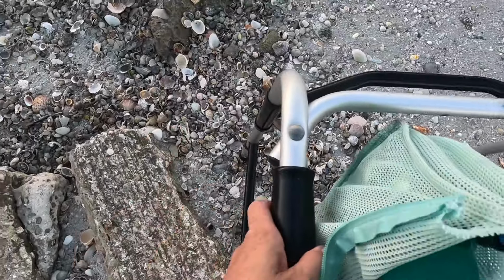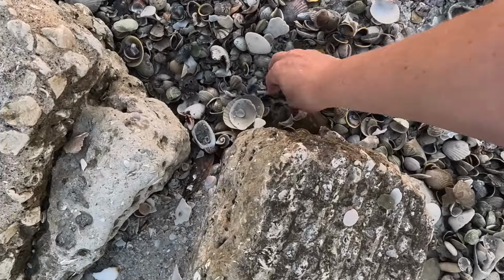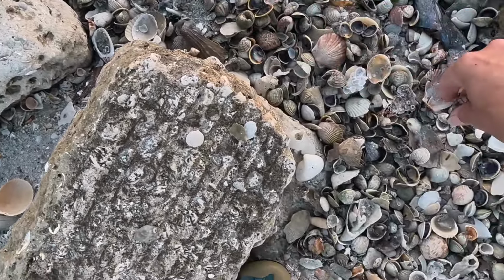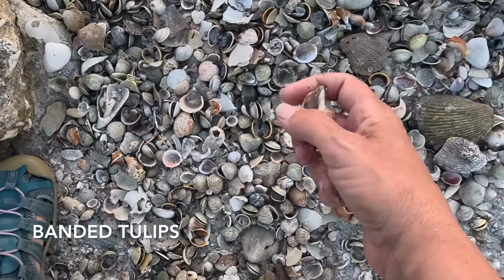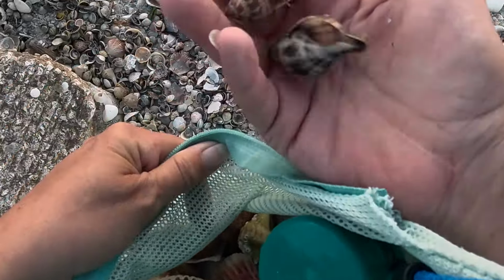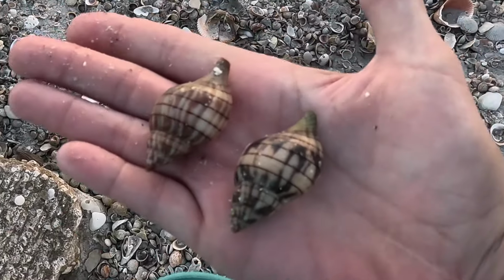There is some pretty stuff here today. The tulips are insane. Insane, the amount of tulips still. Pass A Grille has been faithfully producing piles of tulips for us for a few months now. They're pretty great. Look at those beauties. Good morning, sunshine.